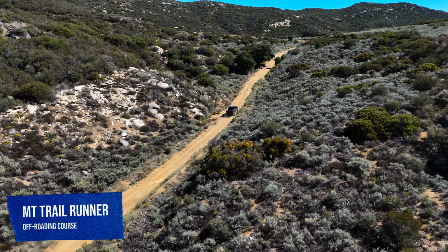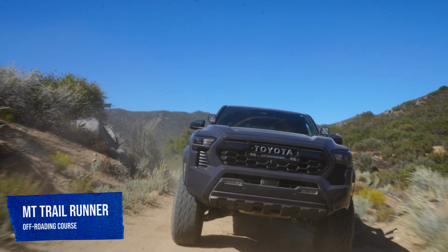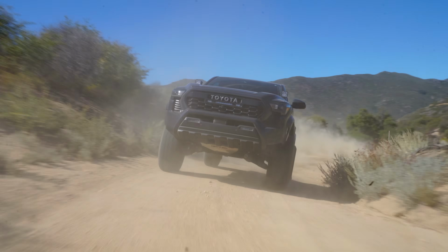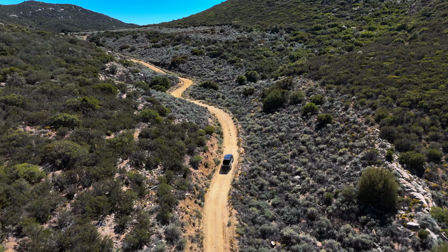Yeah, that's the key. If I had to choose one word to describe this, because this gets fatiguing, right? This trail goes for like two hours. And if the vehicle is beating you up the whole way, it gets pretty fatiguing. The pre-runner is comfortable in its environment. The trail runner is comfortable in this environment. Yep. Different uses.